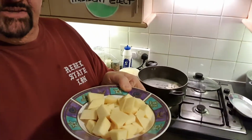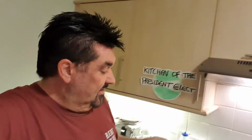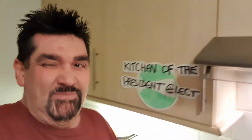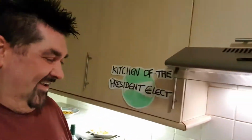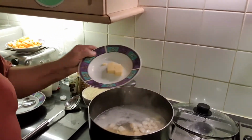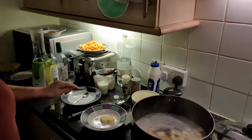So this is a swede. You can use turnips, use whatever you feel like. But again, cut down. That's probably a little bit too large, those chunks, but you can't get too fussed about things where you get stressed in life. You've got to relax. So the fact these are slightly too big doesn't matter. Okay, so I'm adding that into the pot. Well, eventually I'm adding it into the pot.